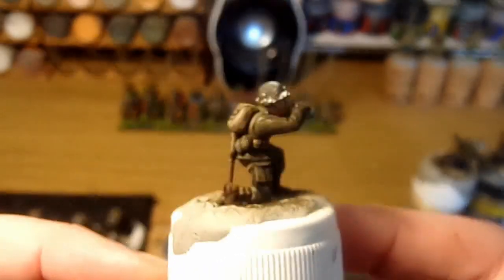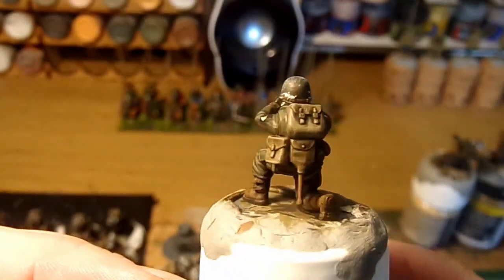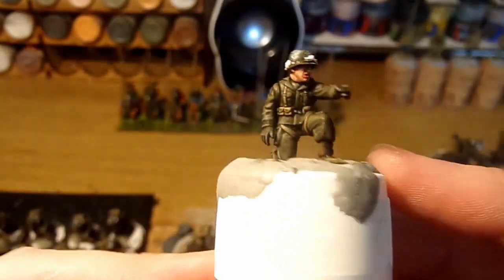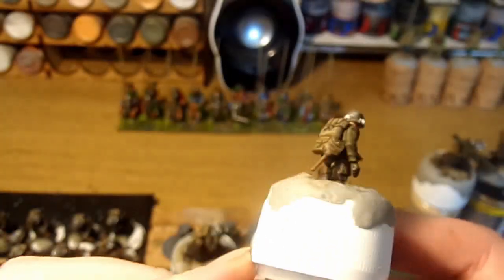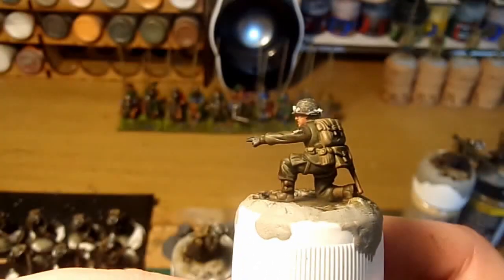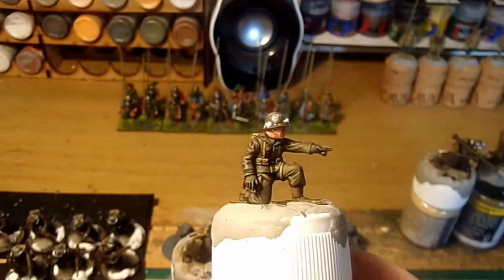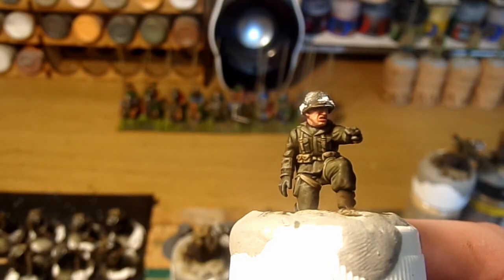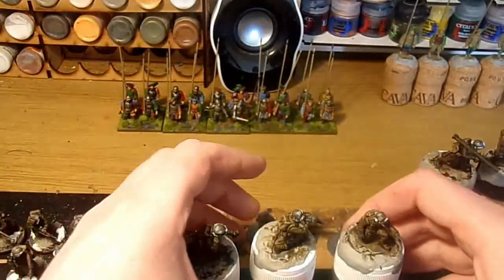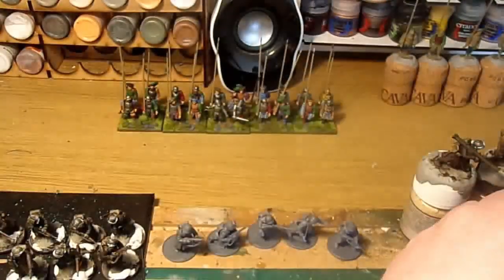And the other two. So we've got a guy with binoculars. And the last guy. It wouldn't be a mortar team without somebody pointing. There we go. He's pointing at where they should be dropping. So they're great fun to kit bash and paint. Just a really enjoyable project to work on. So that's where I'm up to.